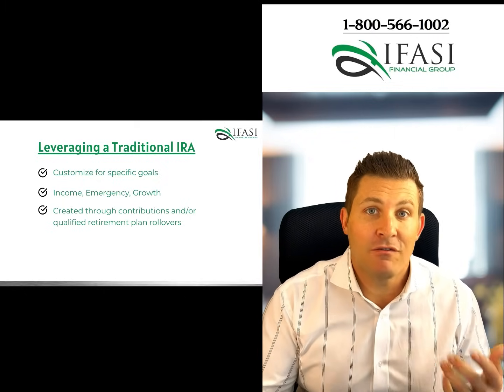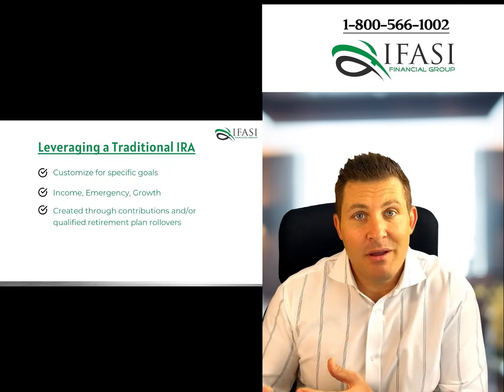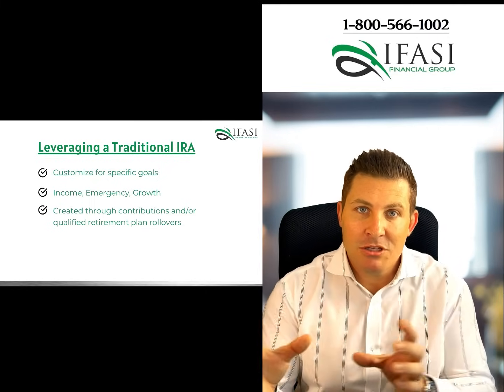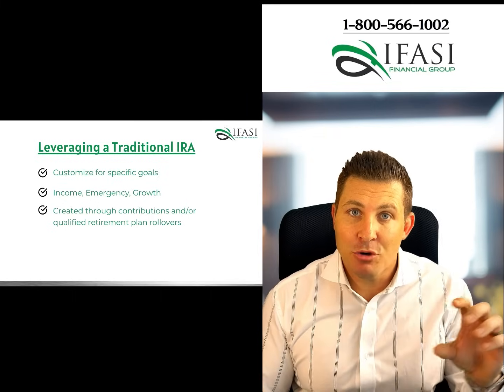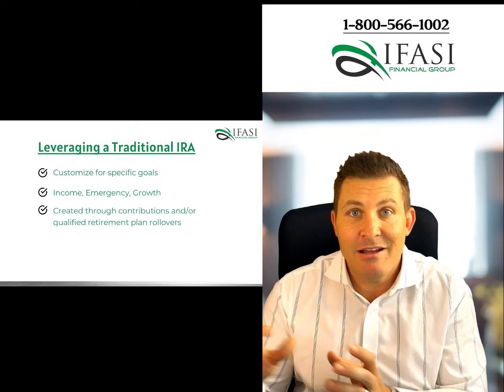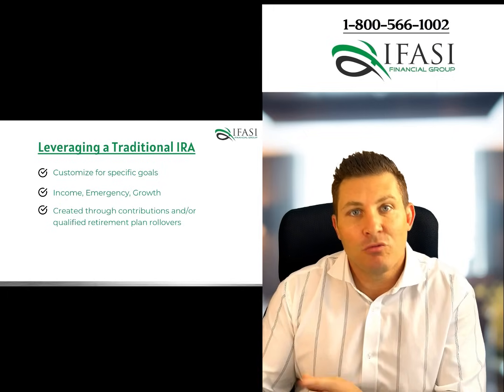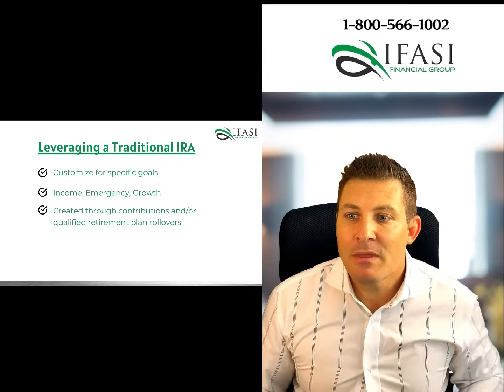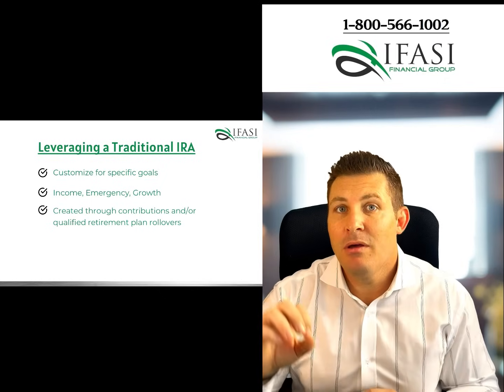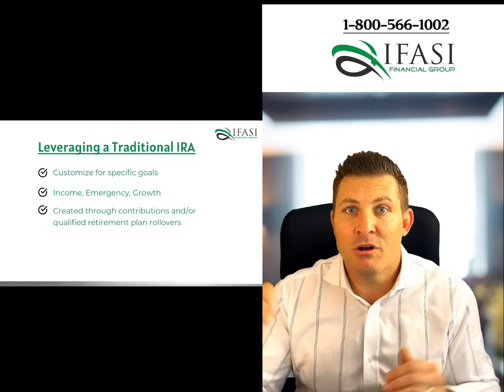It's growing tax deferred. So when it comes time for retirement, you start taking dollars from that account, it's going to be fully taxable. So when it comes time to roll over those monies, you want to make sure that if it's a qualified retirement account, you're keeping it within that qualified tax deferred status so that you could easily transfer it or roll it over into the IRA and then have those different uses within that traditional IRA. Like I mentioned, one for income, one for emergency, one for growth, a whole plethora of different options.